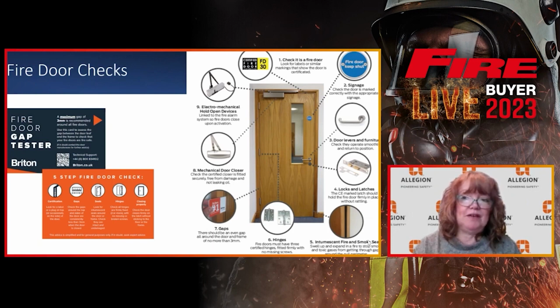Check the fire door certification. This will either be at the top of the door or sometimes at the side. Check the gaps around the door to be 3 to 4 mil maximum. Check the intumescent seals around the sides and the top of the door. They should be intact and showing no signs of wear. Check the hinges. Are all the screws in place and securely fitted? And check the closer. Does the door fully engage into the frame from any opening angle?